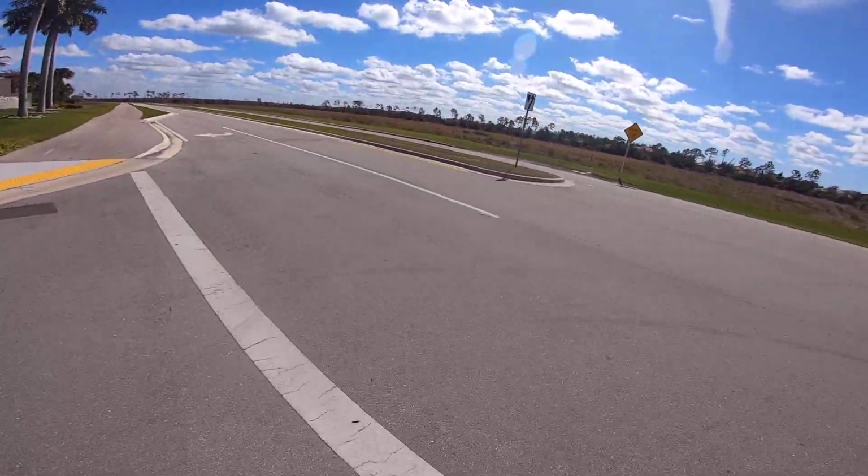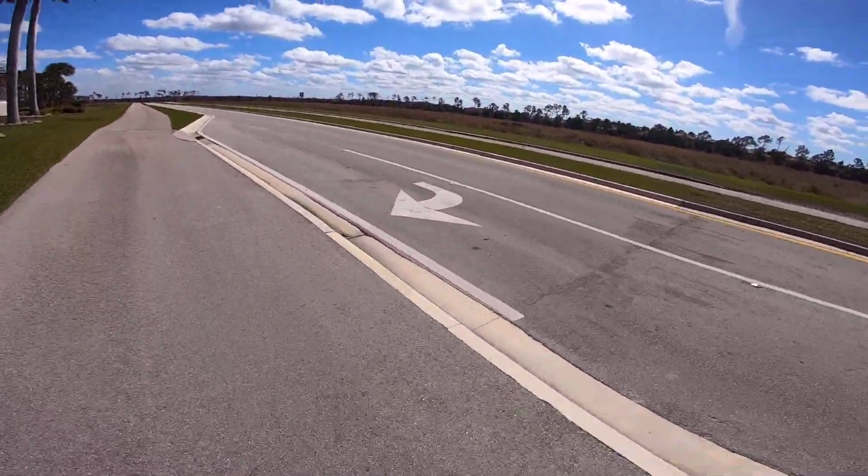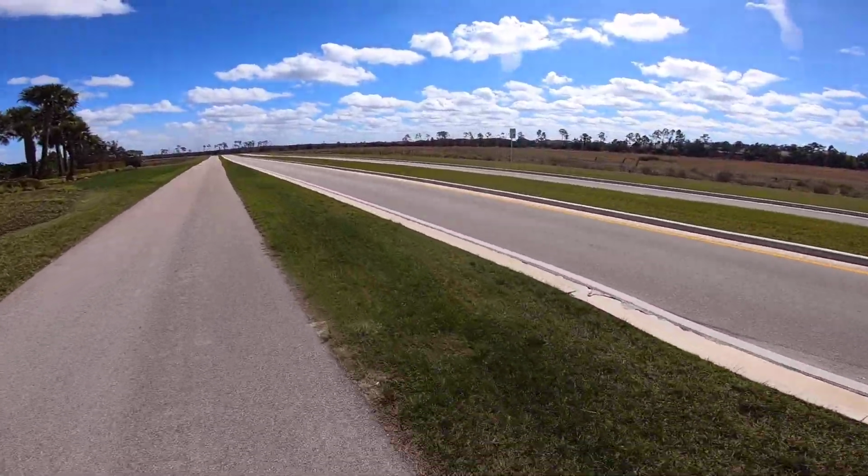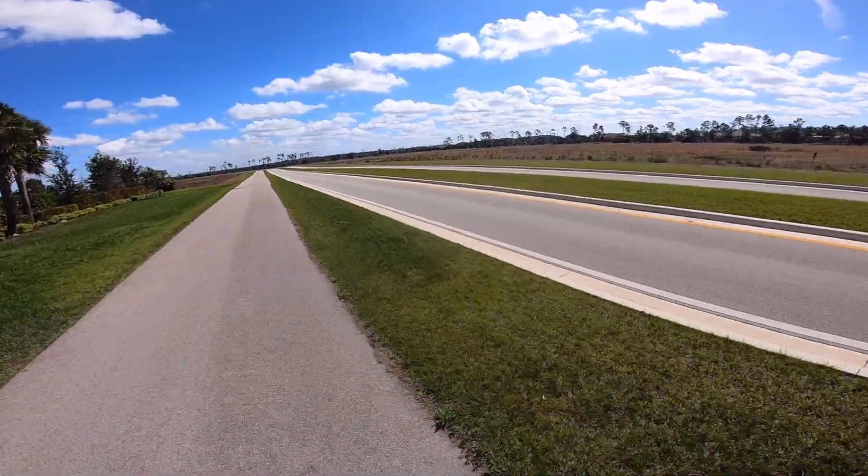But again, just a single lane road. Very limited usefulness as far as carrying traffic, and a 35-mile-an-hour speed limit.